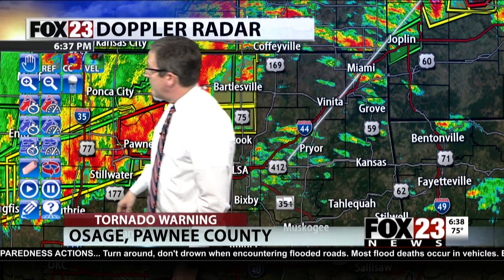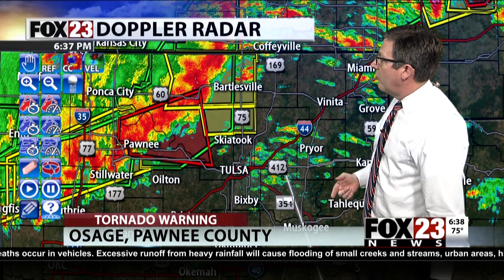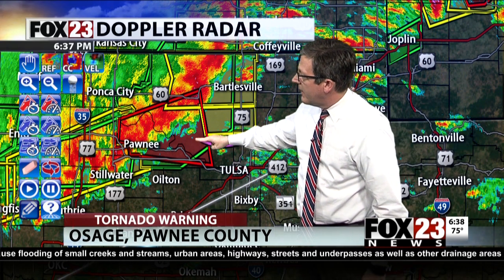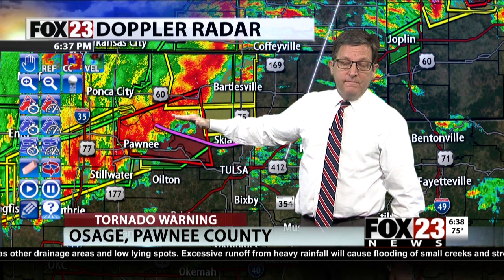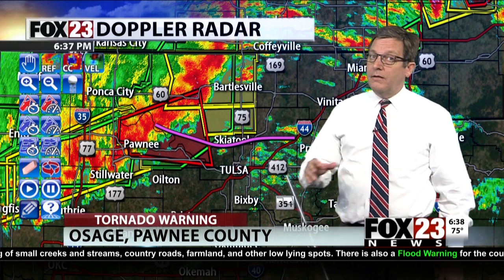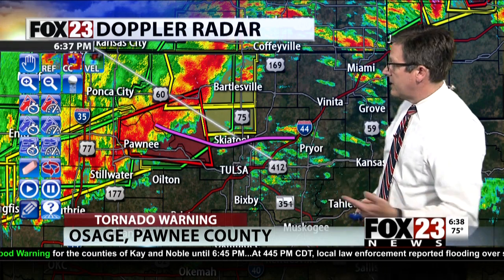Now, the main situation that's continuing to try to cause some of these spin-up tornadoes, we've got a warm front that actually extends right across northern Tulsa County right now, and that moves right up into where these storms are. Well, that warm front has been the focus for the lift from this complex of thunderstorms, and with that focus, that's just been all the extra focus it's needed to spin up some of these brief tornadoes on the leading edge of the line.